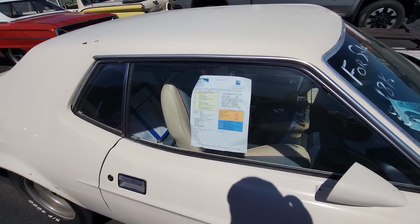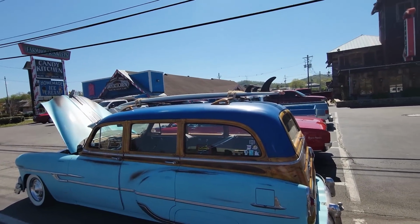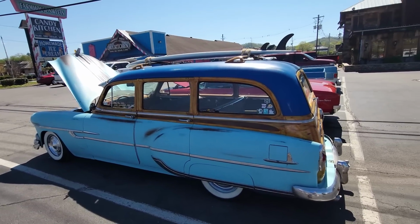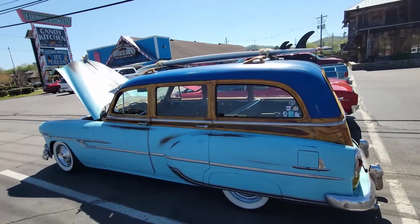Pretty cool. Now there's an old Woody station wagon. Of course, a surfboard, and it's ready to surf, take to the beach. Yeah, you can lay it down and even camp out in the back, right? You can lay a bed down in there.